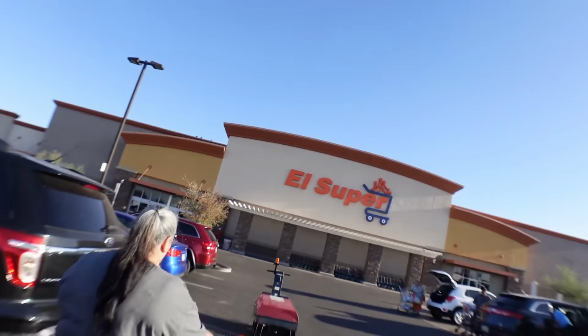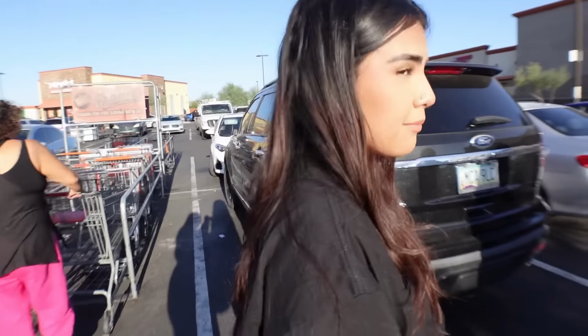But you guys, we finally made it to the store. We came to It's Super, and I'm here with my mom, and Judy's tagged along. Right now, we're gonna be looking for the things for the tamales and also for the menudo. So yeah, hopefully we do this quickly because it's already in the afternoon. There's a lot of people. So yeah, I'll be showing you guys what we get.